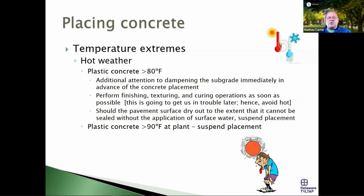As we approach those extremes in temperature, we'll have to take some measures to make sure we don't get in trouble. And there's just a point at which, when it's particularly cold or particularly hot, that we may have to suspend altogether.